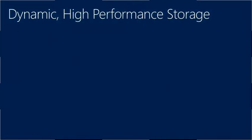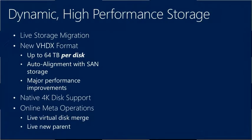Now, from a performance perspective on storage, we did live storage migration, which was available. We also have a new VHDX file format that we've made available for everyone to use and license. This new VHDX file format takes the 2 terabyte limit and updates it to 64 terabytes per disk. 2012 R2 also brings up the limit for your iSCSI targets to that same level.